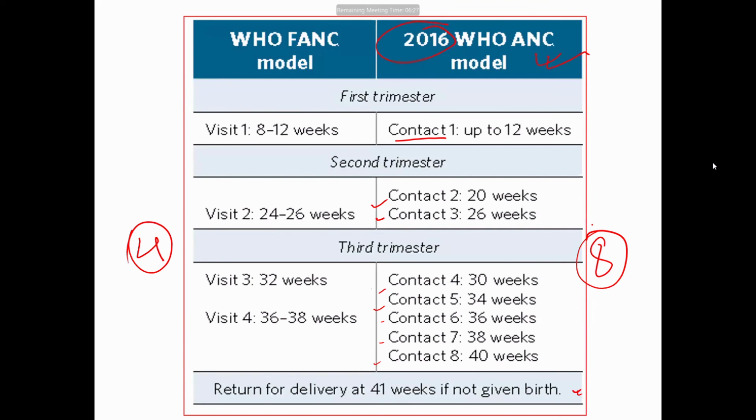In the first trimester there should be at least 1 contact, up to 12 weeks. In the second trimester, at 20 weeks and 26 weeks. Then more frequently in the third trimester, so 30, 34, 36. And after 34 weeks, every 2 weeks till delivery.